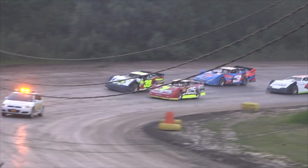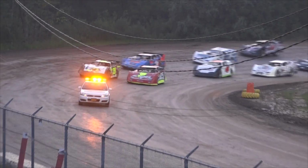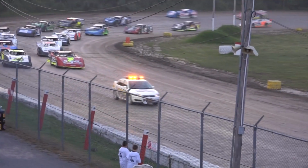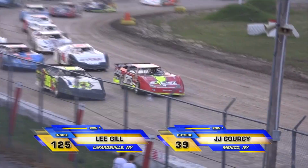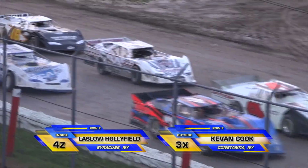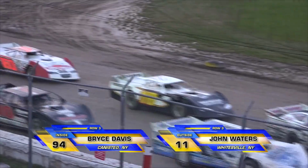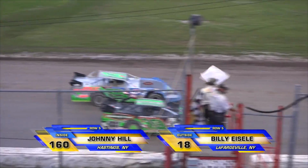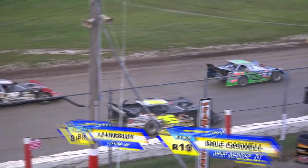The fans waved back, and now we're ready to tell you who is going to start where in this Gnome Cup event. Again, race number 3 of the 2015 season for the Go Nuclear Late Model Series. Lee Gill, J.J. Coursey, they're on the front row. Laszlo Holyfield, Kevin Cook in row number 2. Bryce Davis, John Waters, a couple of BRP guys in row 3. Aaron Jacobs and Chris Fleming in the 4th row. Johnny Hill and Billy Isley in row number 5.